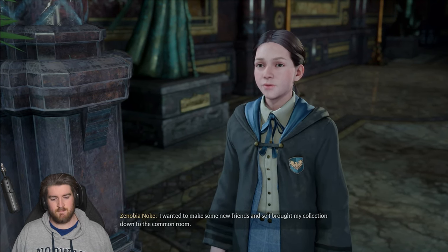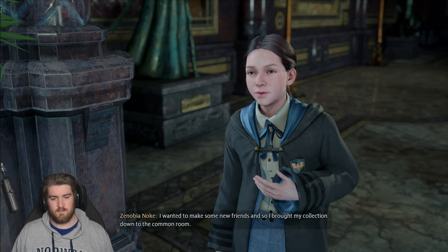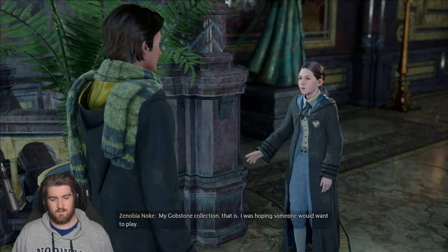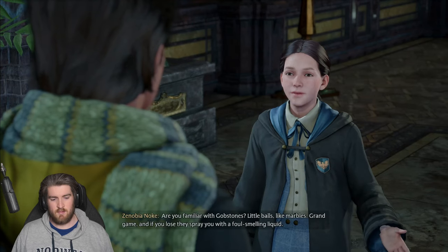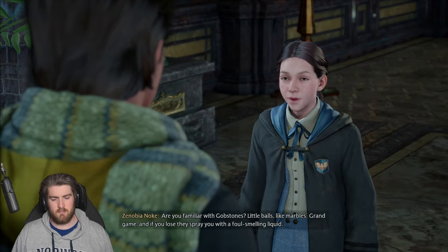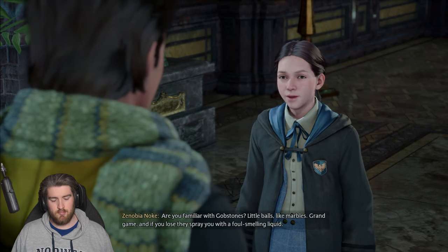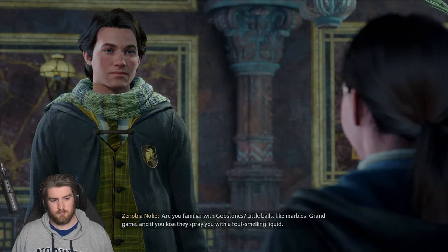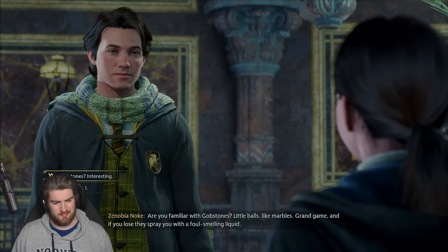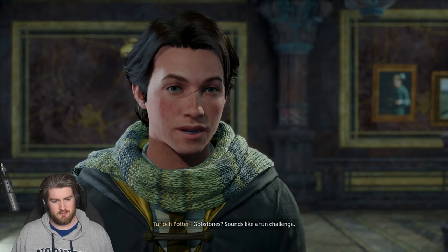I wanted to make some new friends, and so I brought my collection down to the common room. My gobstone collection, that is. I was hoping someone would want to play. Are you familiar with gobstones? Little balls, like marbles. Grand game. And if you lose, they spray you with a foul-smelling liquid. Really? Gobstones? Sounds like a fun challenge.